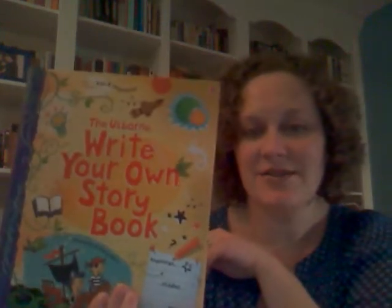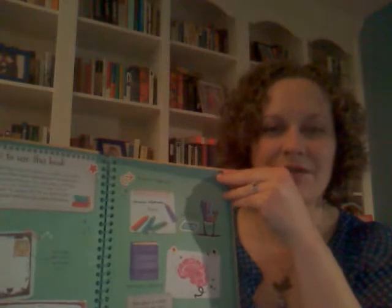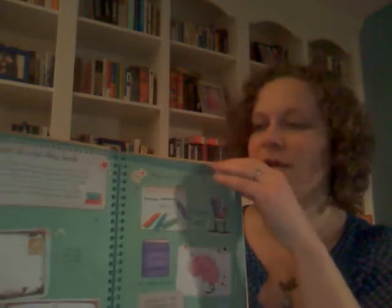Write Your Own Storybook is one of my favorites. This is great for a kid who is an aspiring writer but might need a little help getting started. It has all sorts of story prompts, like it'll give you the beginning of a story and then ask you to finish it, or it'll have a whole long list of words and tell you to write a story that includes all those words, or it'll have a comic strip with empty talk bubbles, and you have to fill in the conversation that's going on in the comic strip.